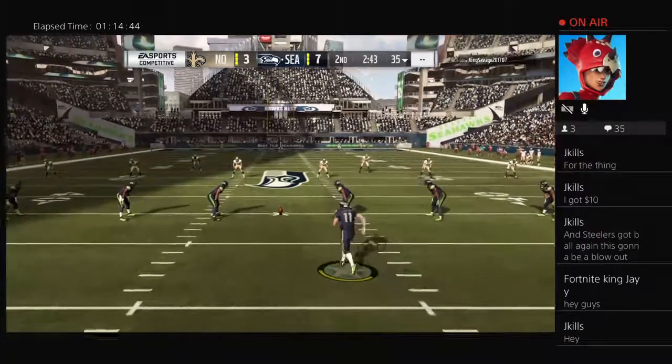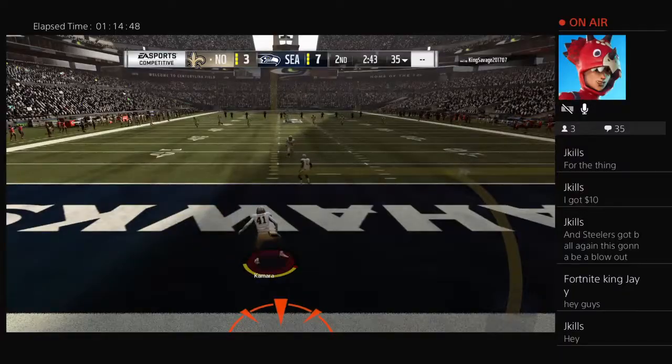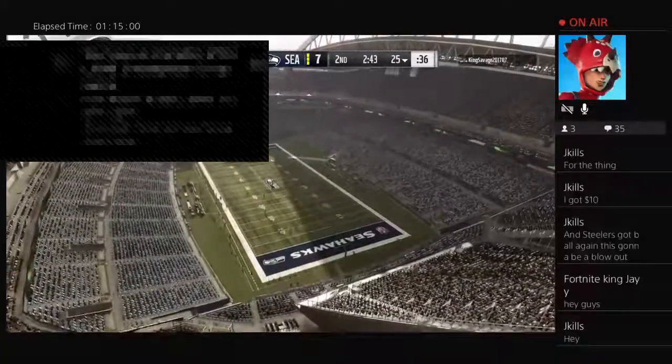Out to kick is Janikowski. Out is the Saints offense now as they get ready to take over here. And after the field goal last time, we'll see what they can get here.